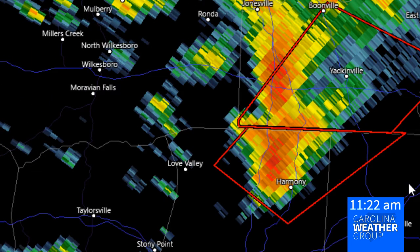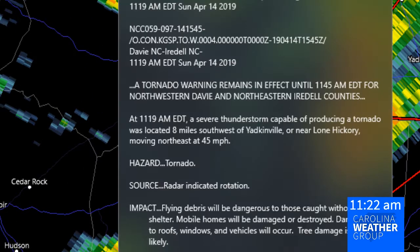Right now, the storm is located near Harmony, moving towards Yakinville. Let's take a look at these details from the National Weather Service. This was issued at about 11:20 or so. They were tracking a severe thunderstorm capable of producing a tornado located 8 miles southwest of Yakinville or near Lone Hickory, moving northeast at 45 miles an hour.